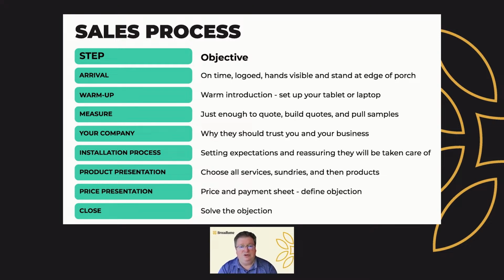signs on it, how they're going to come into the home and verify that they've got the right product for the home, how they're going to remove everything, what the customer needs to move if there's things they need to move. All of that gets done before product and price.